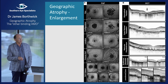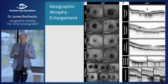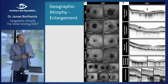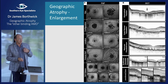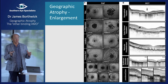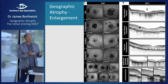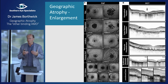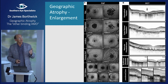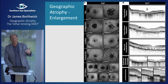And this is an order of growth. If there's no fundus autofluorescence, the growth is extremely small, sometimes none. And then if you get to banded, it's increasing, and when you get to diffuse, it's even faster growing. So all these things are something we're looking at when we're seeing patients and trying to assess how quickly their disease might change, and how that's going to affect their vision in the short and long term.